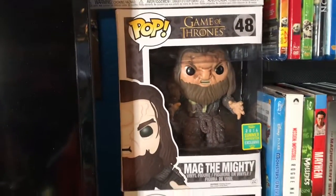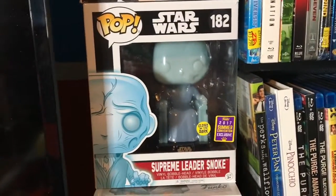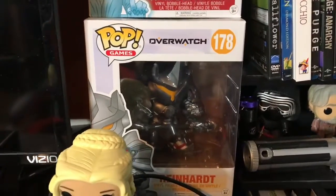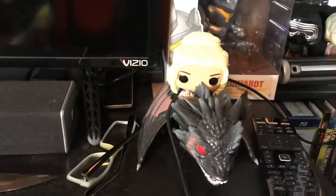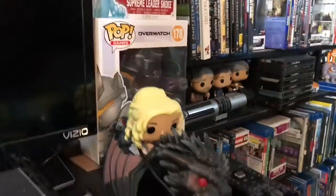We also go right here, Mag the Mighty, Game of Thrones. This is one of the giants. We also got Supreme Leader Snoke. This one glows in the dark. Pretty cool glows on that one. Overwatch, we got another Reinhardt. And of course, on this side, just like that side, if you look over there, we got another Dragon Flying. We got Daenerys and Drogon. And I love this pop. I love these like ride pops. I think they're really cool.